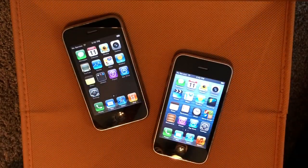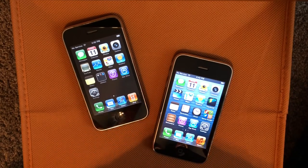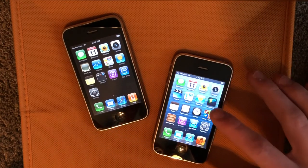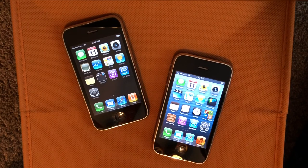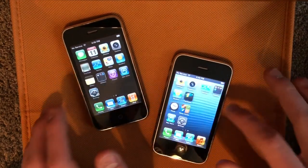So that was just my little speed test comparison on the iPhone 3G iOS 4.2.1 and the iPhone 3GS iOS 6.1.6. Again, this would be an interesting test to do on iOS 4 on both of them.